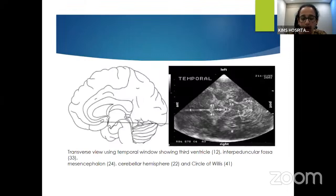So this is the temporal view using the temporal window, which is 1 centimeter above and anterior to the ear of the baby, the external auditory meatus. Here through the temporal window, we will be seeing the midbrain, third ventricle as well as interpeduncular fossa, mesencephalon, and here we will be seeing the circle of Willis.